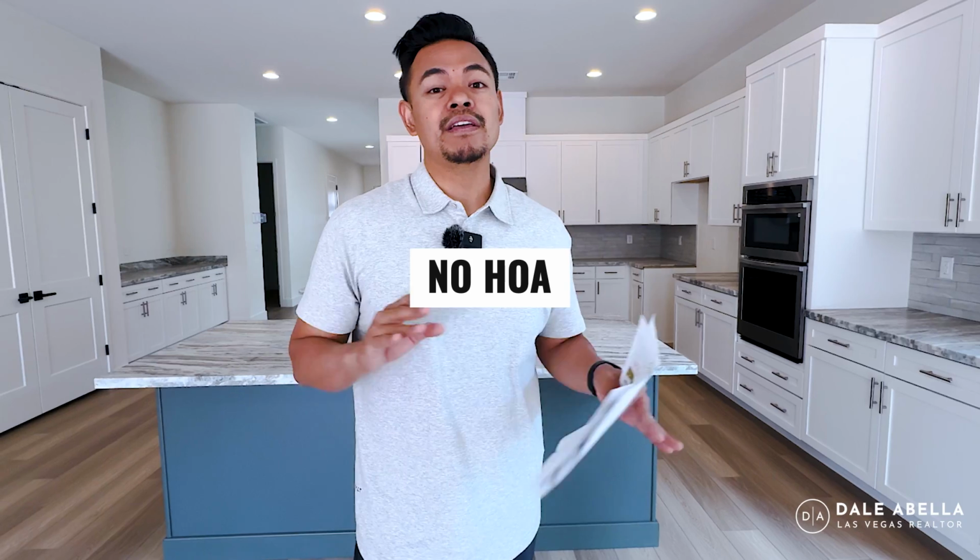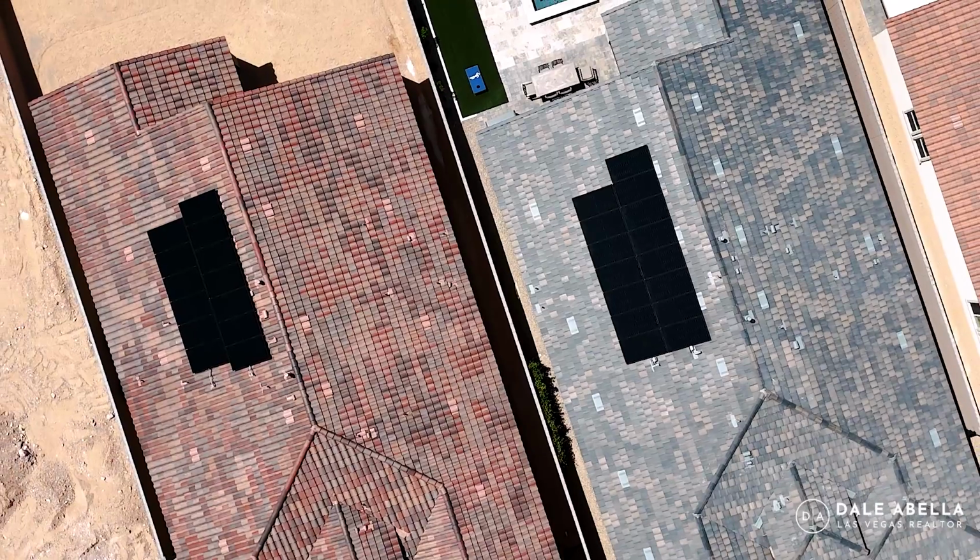A really cool thing about this community, guys, there are no HOA association fees in this neighborhood, which is very rare because there are always HOAs in new construction homes, but here there is none. So I know a lot of buyers will really like that. Also, a really cool thing is solar is included. So I think that's really cool. Today we're going to be touring a couple of the quick move-in homes. So yeah, let's get to the tour.